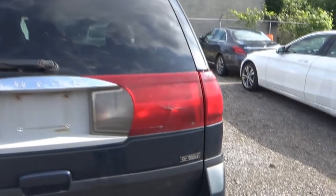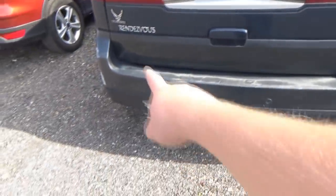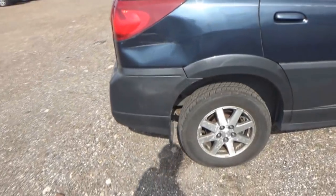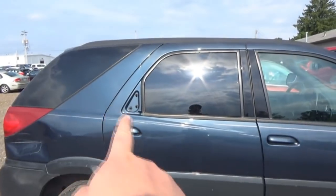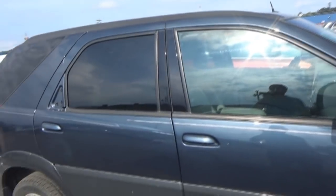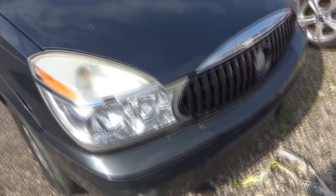I've got a cracked lens here, so water's in that one. You can see it. Bumper's a little faded. Clear coat's gone. Ooh, nice gouge. Got a nice gouge on that side. This wheel looks like it needs some restoration. Plastic trim's missing there. Somebody liked to scrape along things in this car. I mean, not terrible, but it could definitely be in better shape.